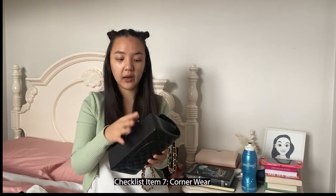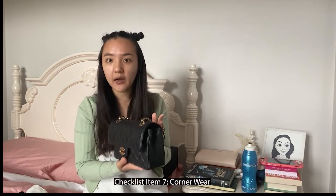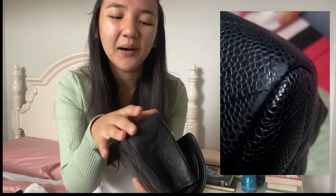The next thing that I like to look for, and this is one of the more obvious ones that you can usually tell, especially on the preloved market, is corner wear. Because with these bags, you're wearing them and putting them down on tables or on the ground or wherever it is, you can get scuffs here in the corners. So this one doesn't have any because it's still pretty new. I think this bag is about a year old, and I take care of my bags like crazy.